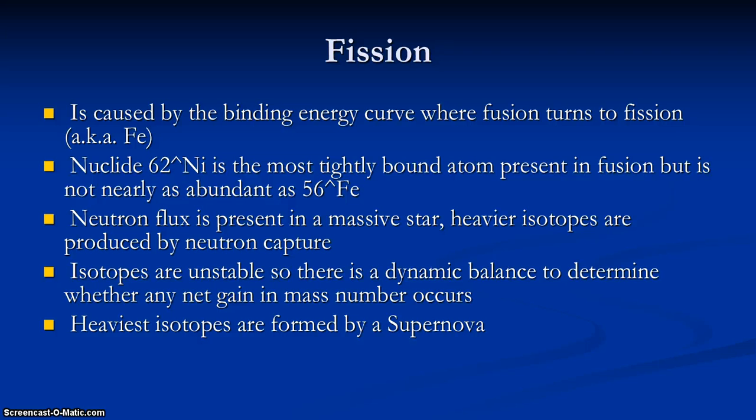Fission. It's caused by the binding energy curve, where fusion turns to fission, as in pretty much everything after iron. The nuclide 62 nickel is the most tightly bound atom present in fusion, but is not nearly as abundant as iron 56, so that's the one that scientists agreed to use as the binding energy curve marker.